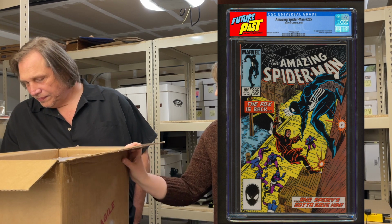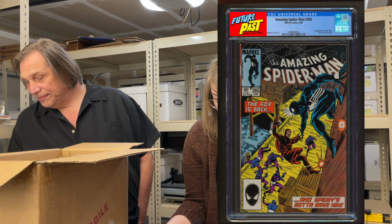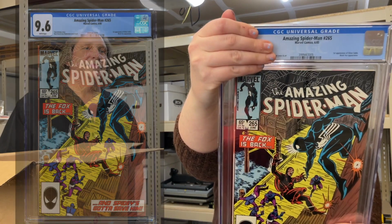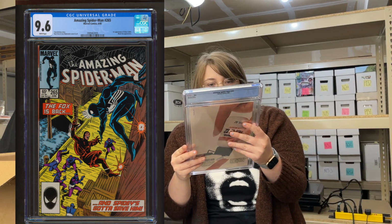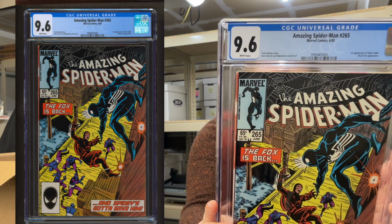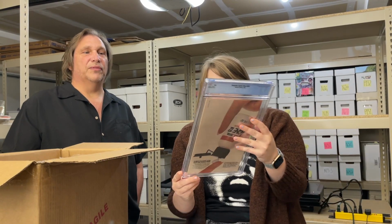Okay. Yeah, that was a 6.5. Wow. That was beat up. Well, how'd we do? It's a 9.6 now. Great. White pages. Yeah, fantastic, which is crazy. Yeah, like I said, I had a lot of copies of this, and it's just a tough cover. Yeah, the alignment's a little weird, but it looks really good. And like I said, that issue's been heating up for a while.